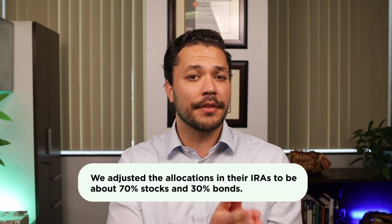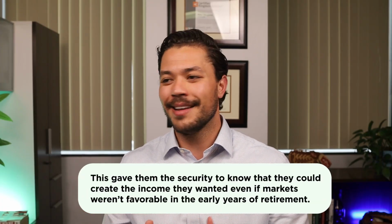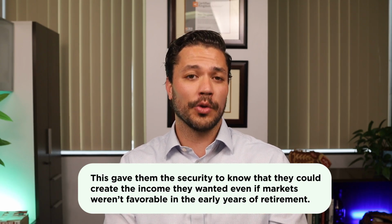So what we did is we adjusted the allocation in their IRAs to be about 70% stocks and 30% bonds. And if we did that, it would bring their total bonds and cash to about $940,000, roughly 5 to 6 years' worth of withdrawals. If markets continue to do great, then they could pull income from their trust and continue to replenish their cash and bonds war chest with market growth. But if things turn south, we could tap into those bonds within their IRAs to meet their income needs. And this gave them the security to know that they could create the income they wanted, even if markets weren't favorable in the early years of retirement.